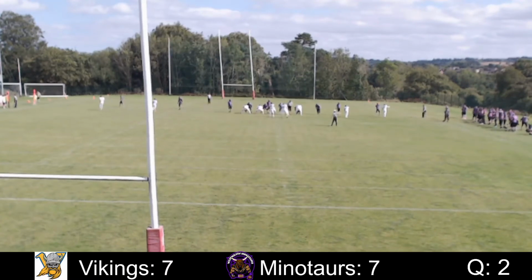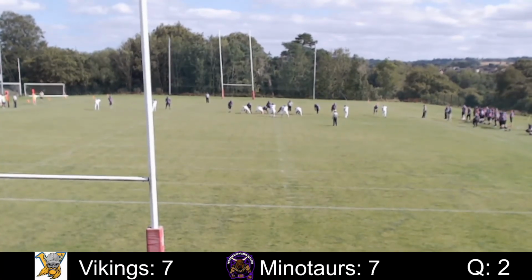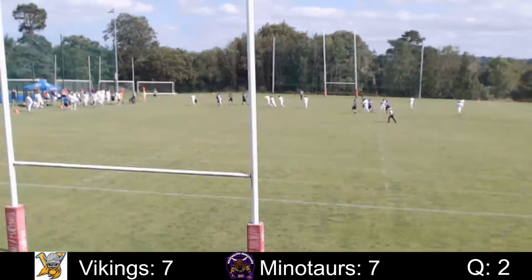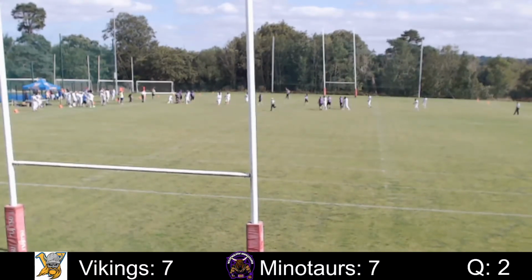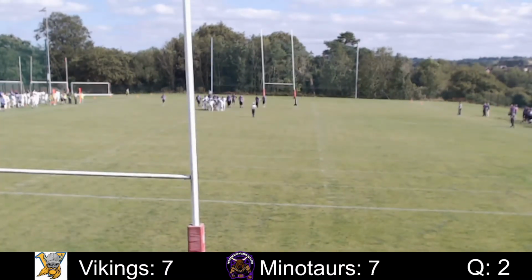Vikings can spread again. Aiden in beside Kieran. Motion here for Finn. Finn in space. Great running from Finn there. Nicely done. Falls forward for an extra yard. Finn taking the jet sweep. Looks to make it second and three here.